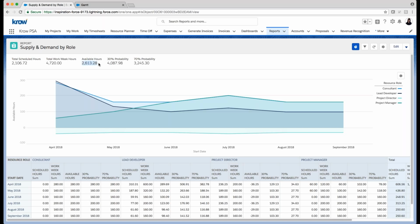Obviously, if everything closes here, you've only got 2,000 hours of availability here. If I only close 30%, then I've got almost double of availability. So I've got lots of room for scheduling. And of course, these numbers would most likely be different in your organization where you're going to reach very low numbers and you might have to look at staffing externally for some of your projects.